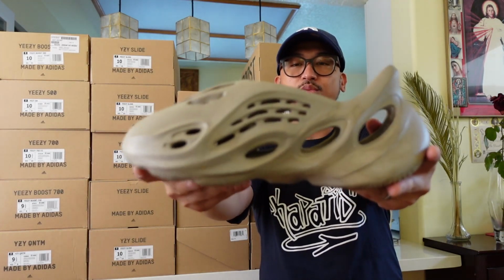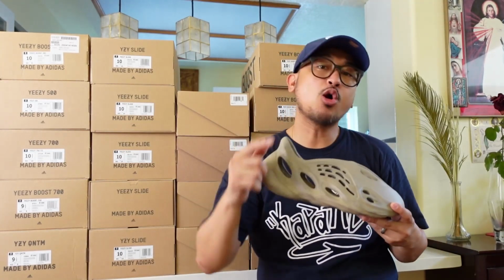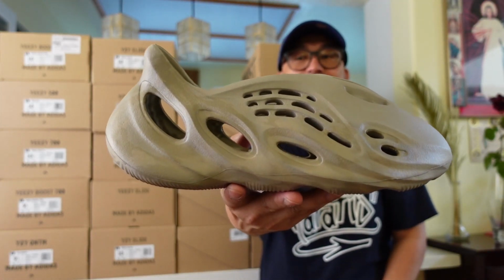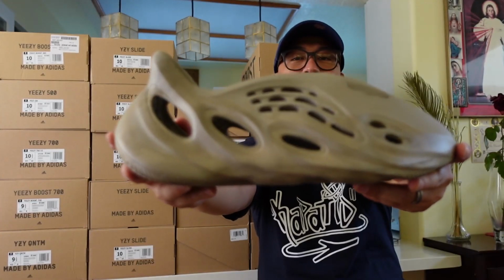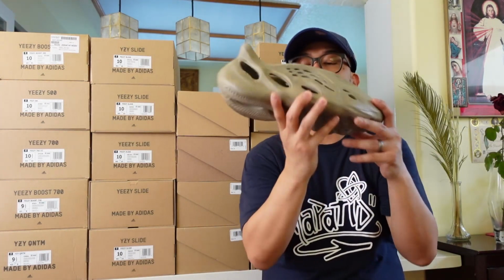Quite similar with the colorway, but this is more on the grayish side. The ochre is more on the brown side. This one more on the gray side. And it has that brush stroke all over the Yeezy Foam Runner. All right. Very, very comfortable on feet.